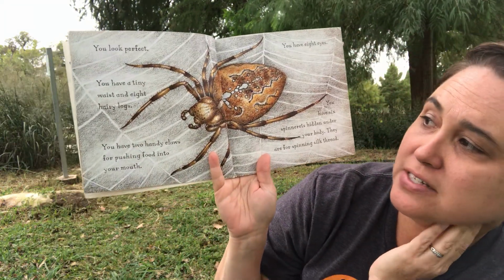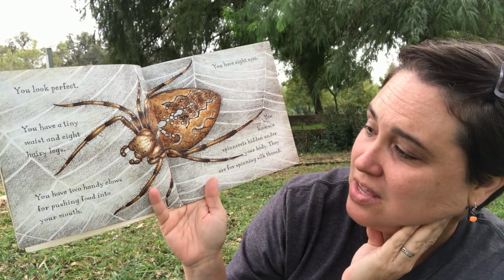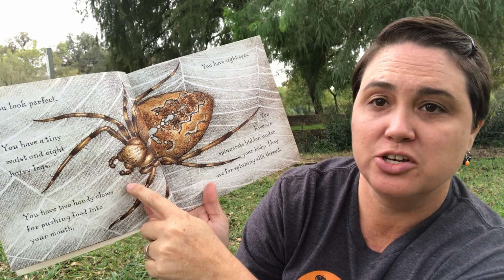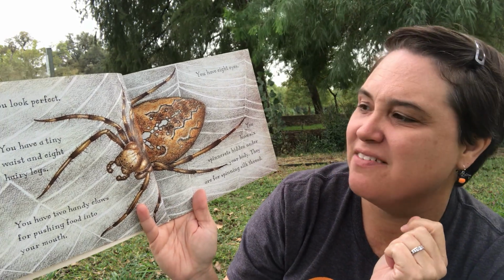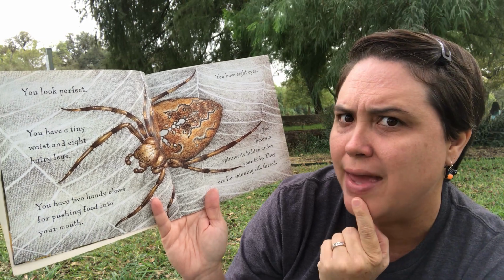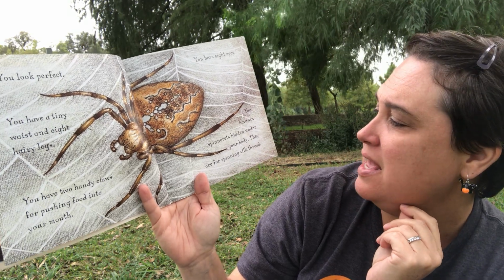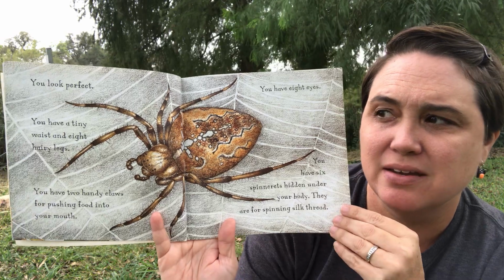You look perfect. You have a tiny waist and 8 hairy legs. You have 2 handy claws for pushing food into your mouth. They look like little pinchers, don't they? You have 8 eyes. You have 6 spinnerets hidden under your body. They are for spinning silk thread.